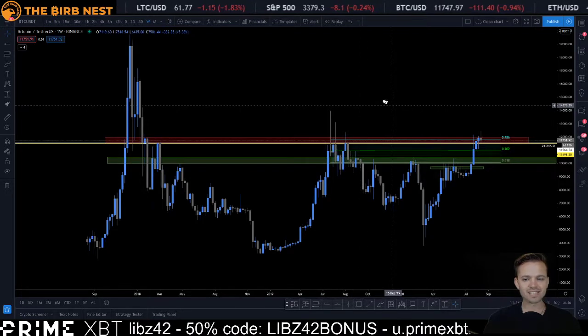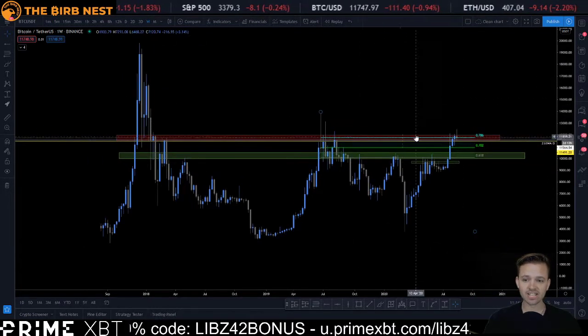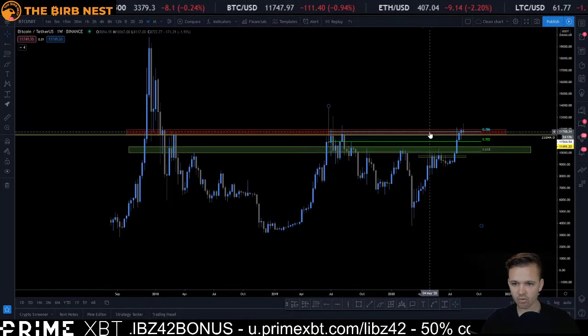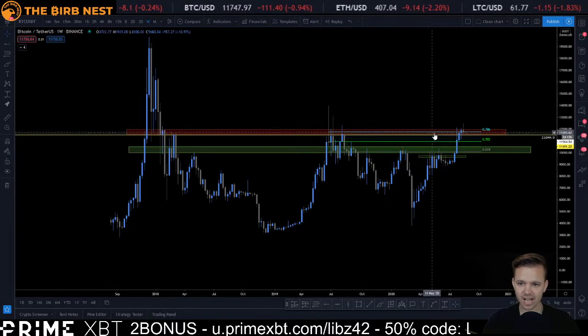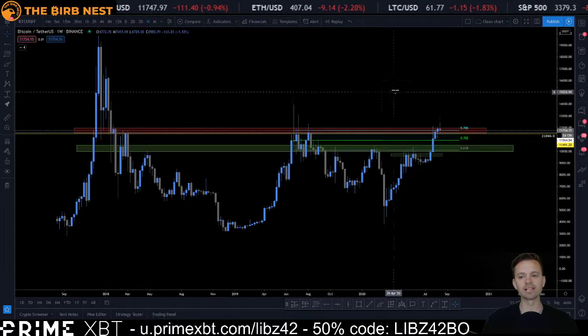Alright, so here's BTC USDT on Binance, and as you guys can see, we are now inside this high time frame resistance area around 12k. We are right on the 786, the upper part of the RLC.